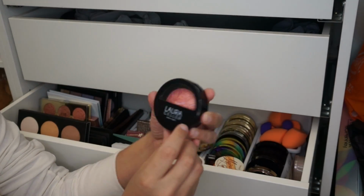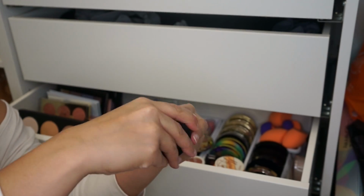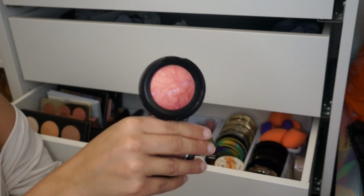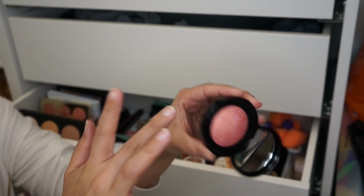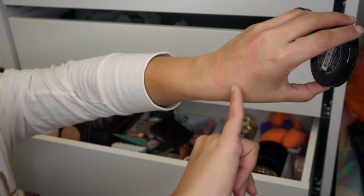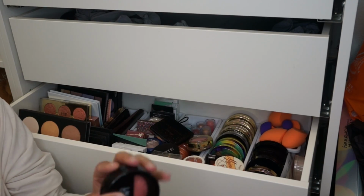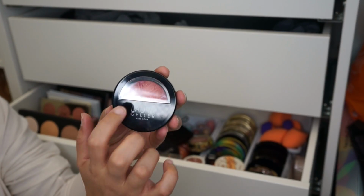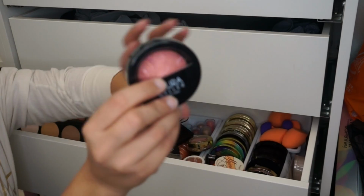This is the Laura Geller New York Baked Blush and Brighten. I got this in a BoxyCharm and I haven't really had a chance to play with it, so I am going to be keeping it. It's got a little bit of a sheen, like a satin, kind of like these two over here. Surprisingly, it's not as creamy as the Essence one, but it is a very smooth texture and I want to test it out, so I am going to be keeping this one as well.